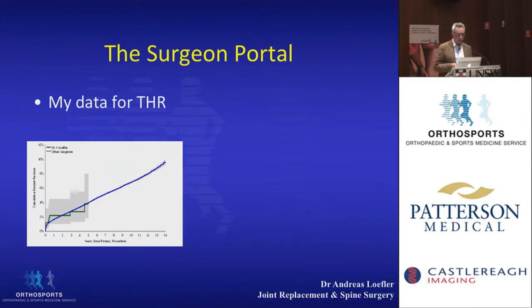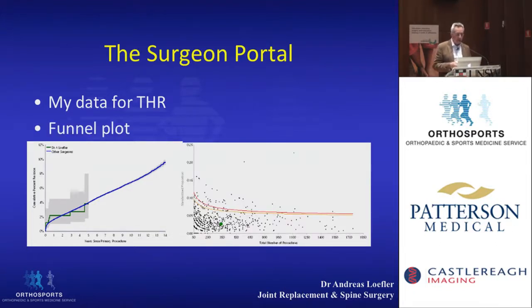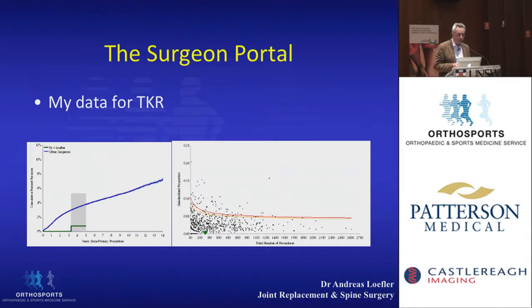I'm on the line of the national average, and that can also be presented in a funnel plot, which will be coming out in the next year. It's not yet available for other surgeons, but because I work with the registry, I asked them to make a funnel plot. So I'm down there. The higher up on the line, the more revision rates. And if one looks at my data for knee replacements, in fact, I look pretty good on there. I'm a low volume surgeon, but my outcomes are good.